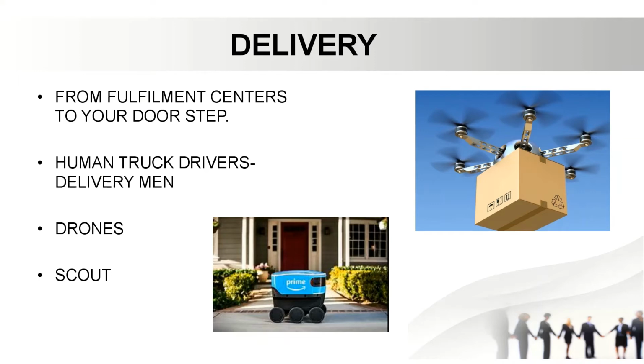Technology is used in the delivery process. When products that customers purchase online have to get to the customer, they can use trucks, minivans, drones, and also the popular Amazon Scout, which is an automated machine and courier service that drops off the package in your house with little to no human interference.